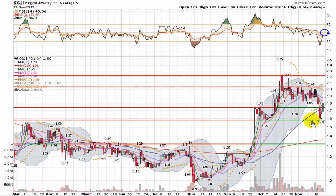Again, I'd reiterate that key support level at the low end of $1.58 as a point I'd really want to see stay intact. Those are the type of things that I'll be looking for in the KGJI chart, but as always, merely my interpretation.